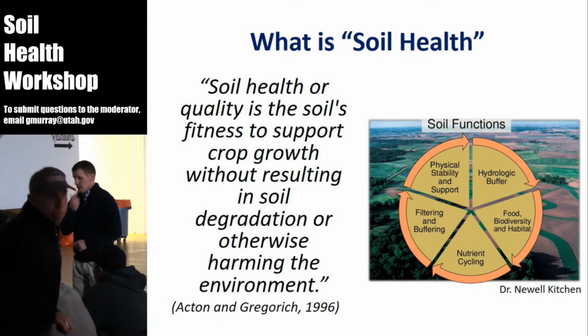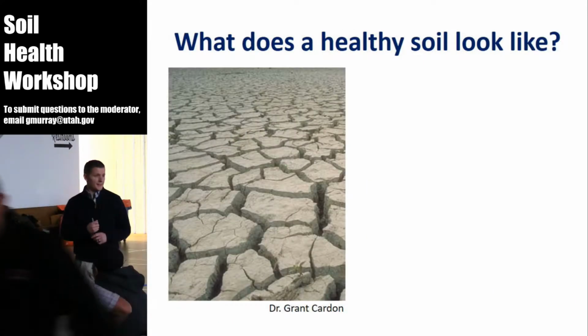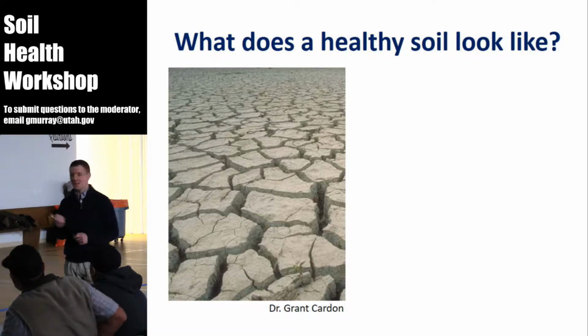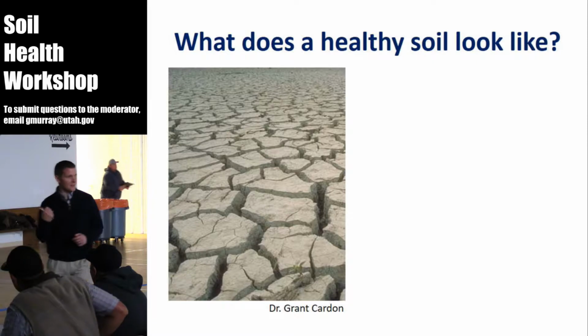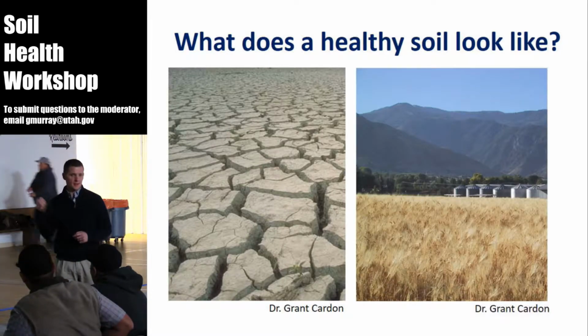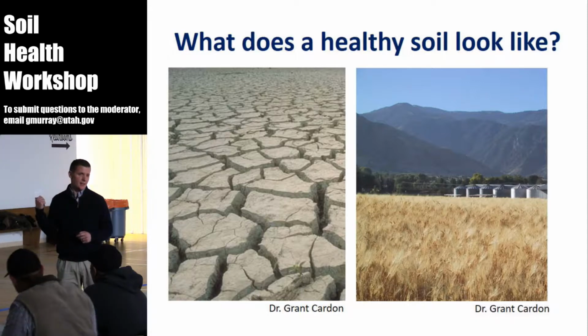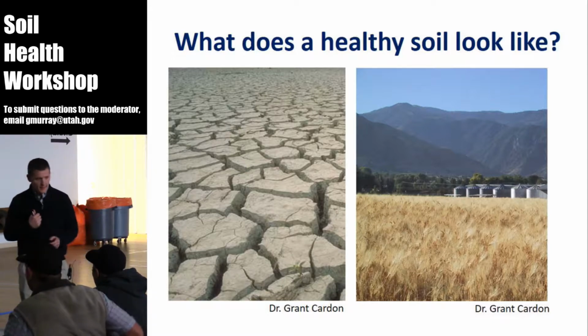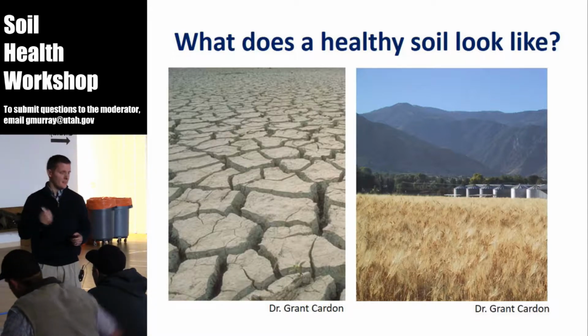So what does a healthy soil look like? Does it look like that? No, right? A healthy soil might look something more like this. A soil that can produce food, feed, fiber, fuel, and so that's what one looks like.